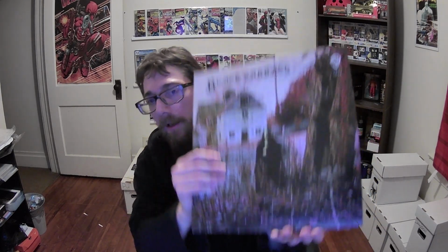So we got, of course, the gatefold. A lot of these are gatefolds, a lot of the expensive ones. Oh, look at that. Back. Probably my number one band of all time.